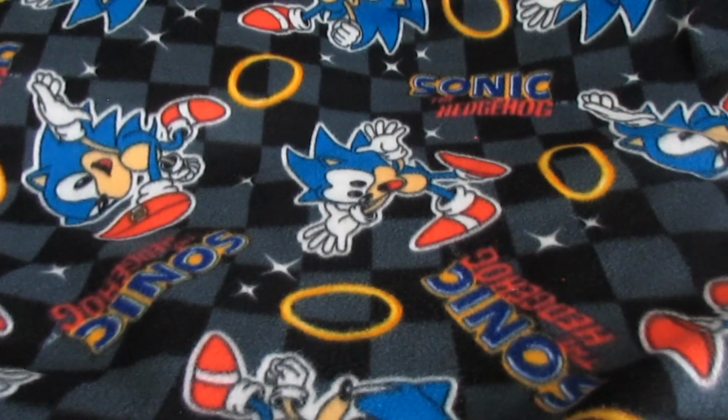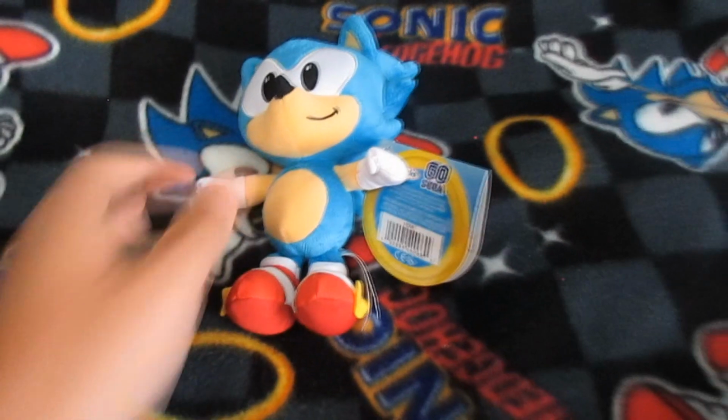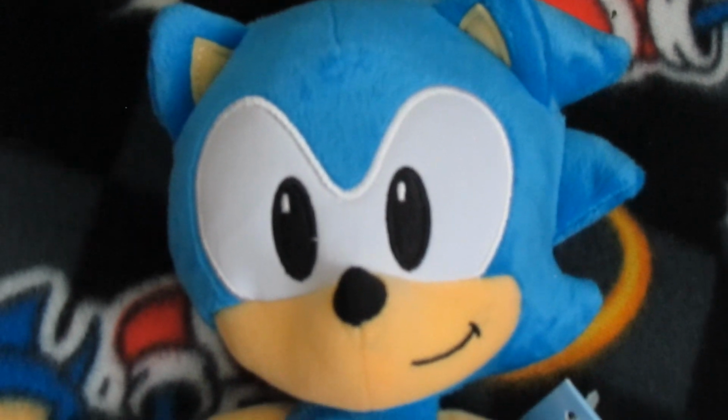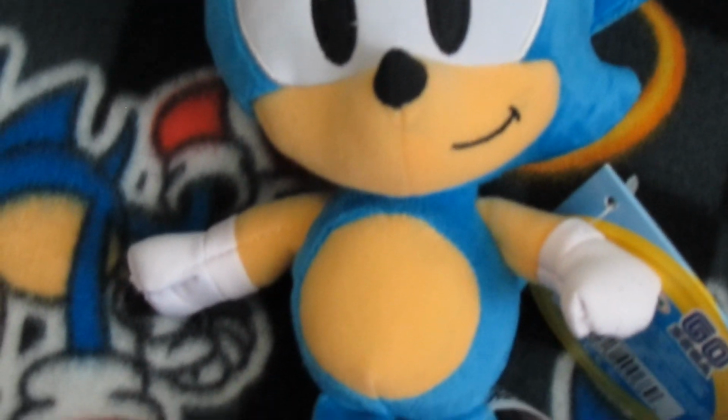In 2019, Jakks Pacific steps in with their own Sonic plushes, this one being their chibi style. The next few plushes we are showing off have been covered in great detail on the channel before, so we won't spend too much time on them. But this is one Sonic plush we are sure many kids are growing up with right now. You can find him in Target, on Amazon, eBay, and other sites as well.